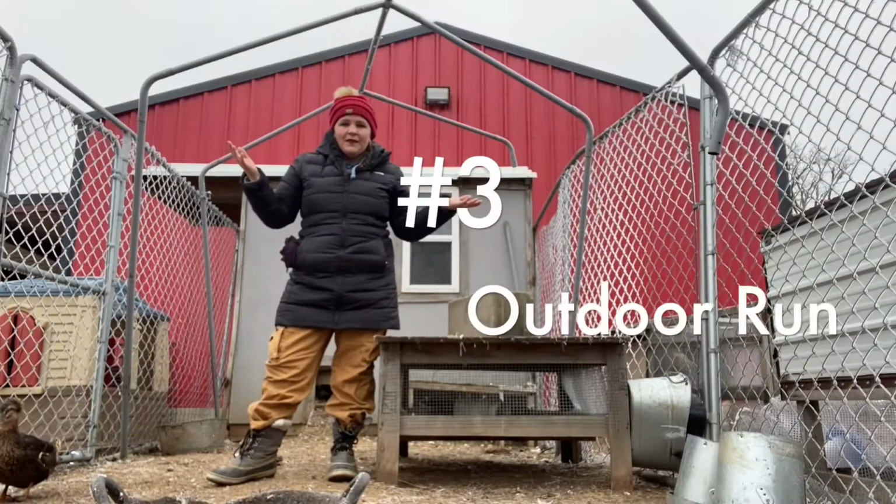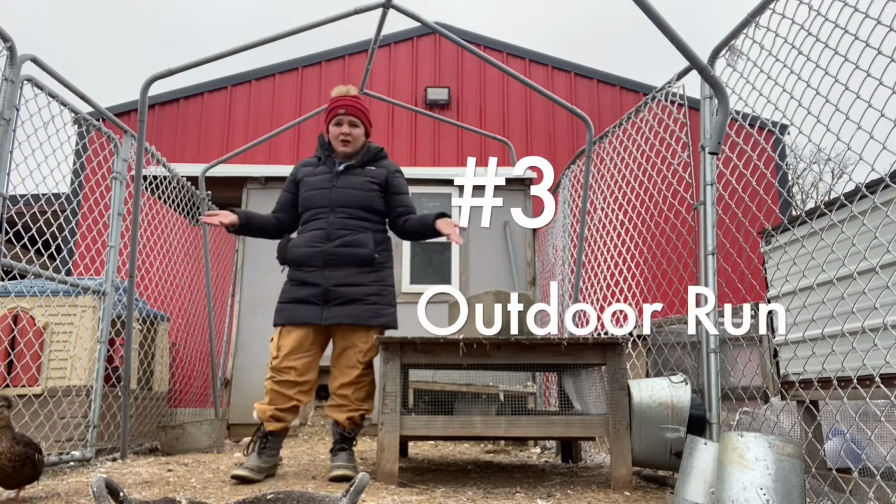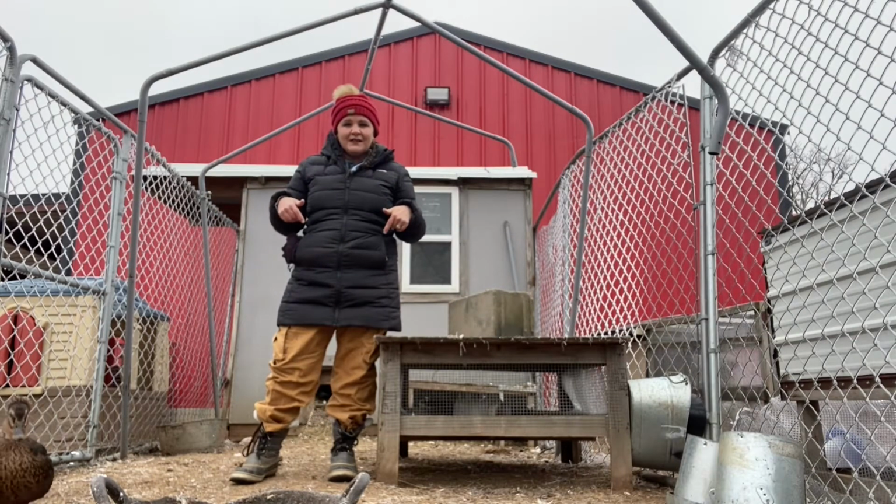Another great addition is high carbs and protein. So these girls are going to be getting some of those super mealworms today, and they're going to love it. Another important thing is their outdoor run. This needs to be winterized as well.